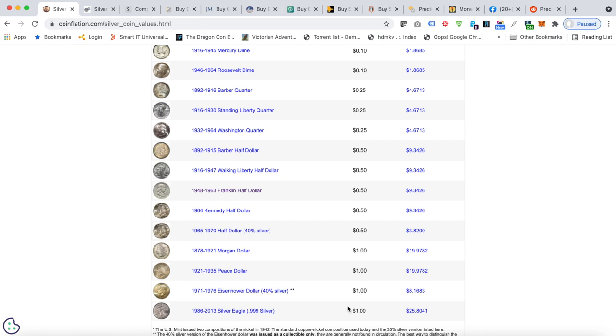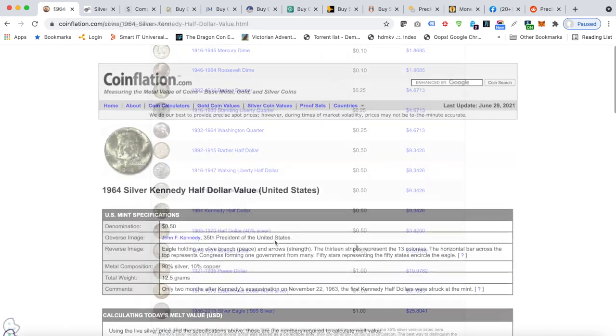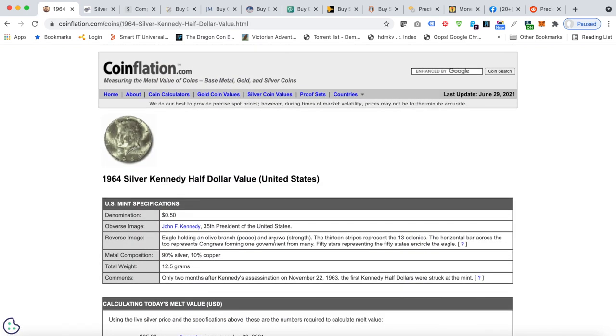An American silver eagle is a great example. This is 1 troy ounce of silver, so it should match spot price. So this is a great resource whether you watch the rest of this video or not. I keep this up all the time.